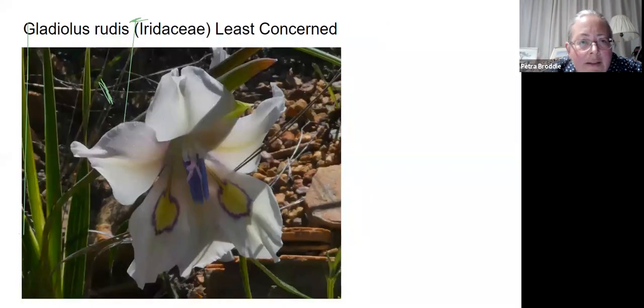This is another gladiolus, and also a fairly large flower, but it's got these incredible markings on the petals or sepals, and it's probably saying to the insects, you've got to stop here. You've got to put your landing gear out. This is where you've got to come and stop.